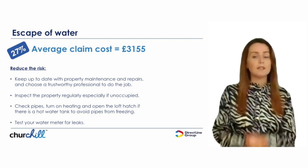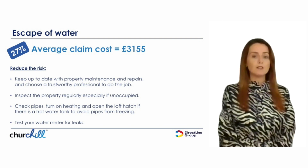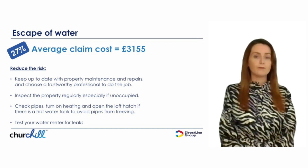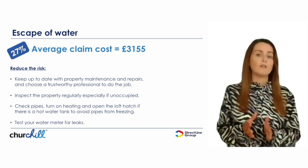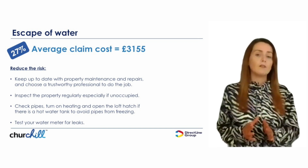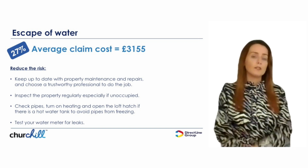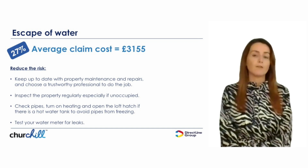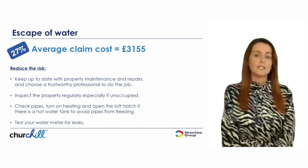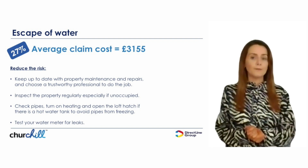Given the current times, there are increased chances of landlord premises becoming unoccupied, where the risk of escape of water is higher. In this situation, it's imperative to let your insurer know the reasons for unoccupancy, how long this is likely to be, and check how long you'll be covered for. For example, with Churchill, your cover will be reduced if the property is unoccupied for a consecutive period of 90 days or more. And one exclusion here is escape of water.